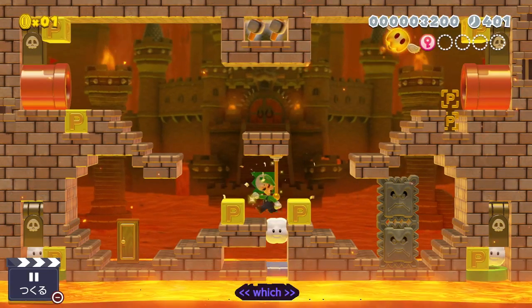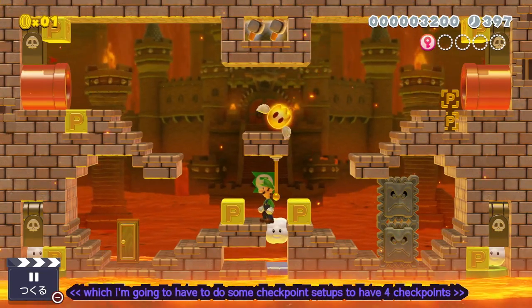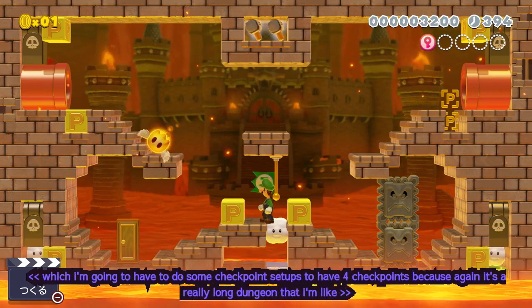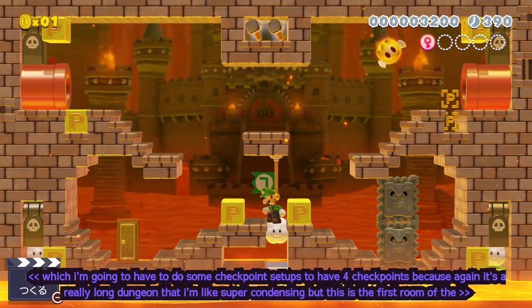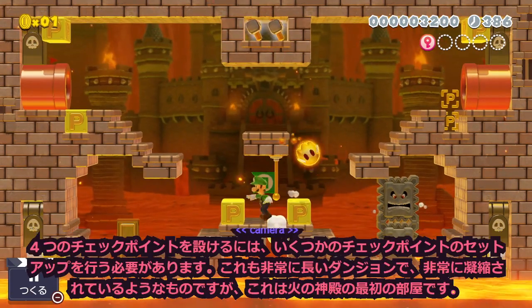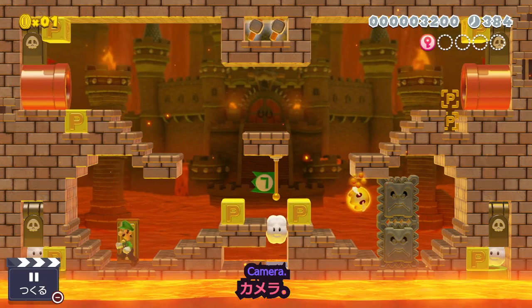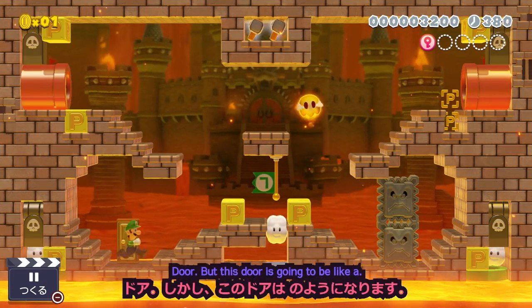Which, I'm gonna have to do some checkpoint setups to have four checkpoints, because again, it's a really long dungeon that I'm super condensing. But this is the first room of the Fire Temple. You can't go to the right, you need the hammer. I haven't built anything in this door, but this door is gonna be for later getting the boss key, you know?